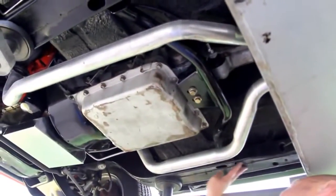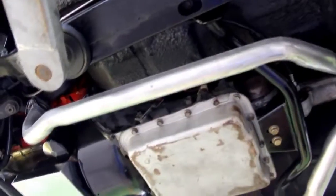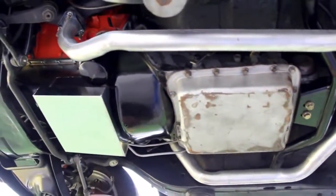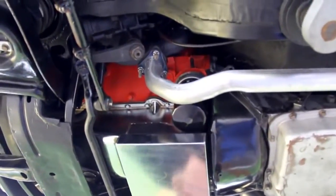Moving our way forward. The frame's been taken off and painted. Got an aftermarket cross member for the 700R4 trans. You guys that don't know, that means it's a four-speed automatic, so it's an updated trans. Good looking chrome oil pan on this thing. Again, the exhaust system looks great. The exhaust manifolds have got a nice coating on them.